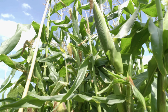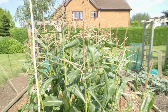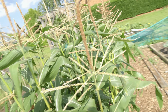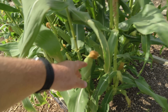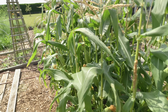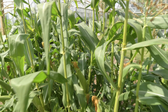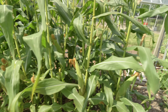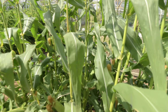The corn has grown so quickly. These are all sitting at around 6 feet high now, and they're just glorious. They've just shot up. Loads of corn coming through, and I'm looking forward to trying some. I haven't eaten anything off here just yet. We will be trying some in the next 2, maybe 3 weeks, I think. We're having a bit of a party over at our place, and definitely be pulling some of these off for that.